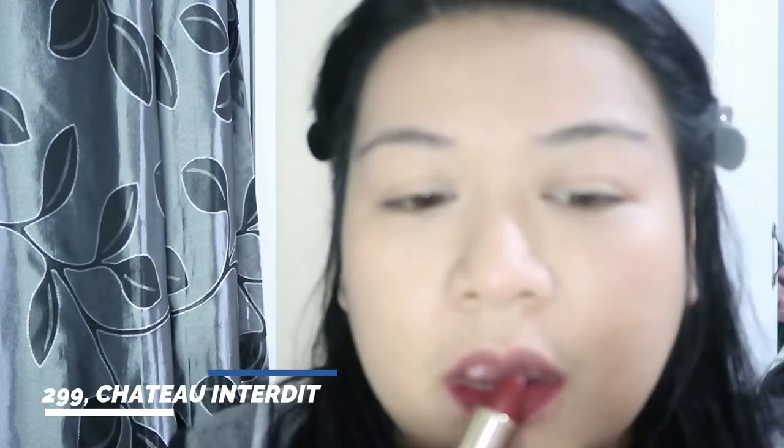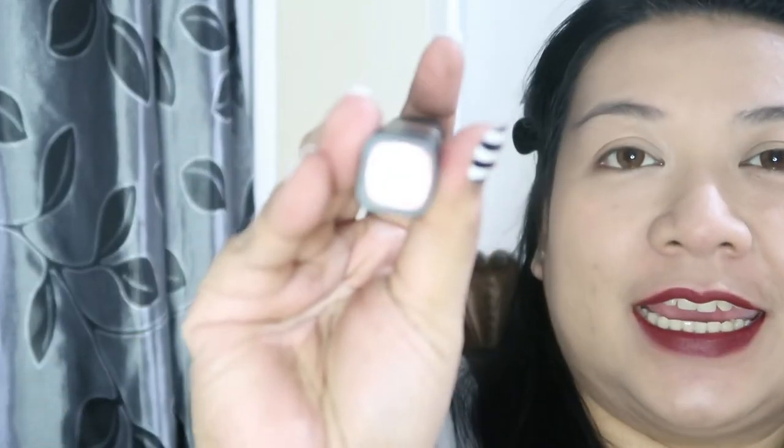And then I'll also try itong pinili kong L'Oreal na lipstick. So, it's actually color 299. Diba? Ang saya. So again, it's 299 from L'Oreal Paris, Philippines. So ganito naman yung color niya.